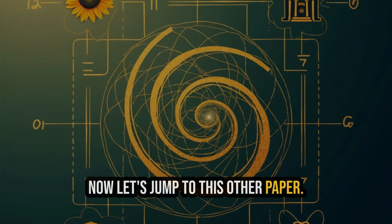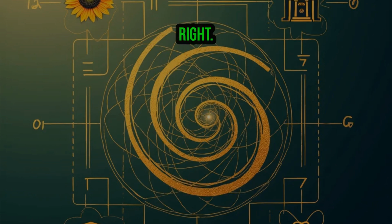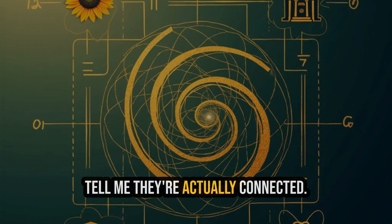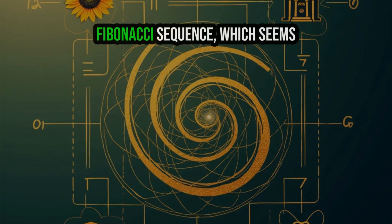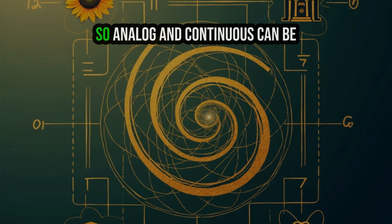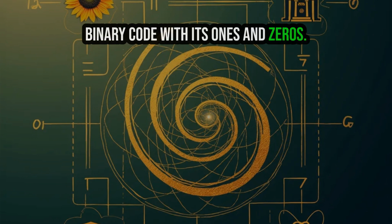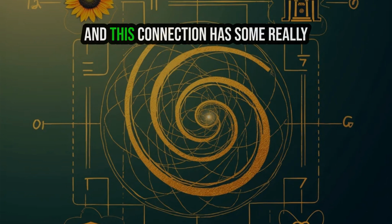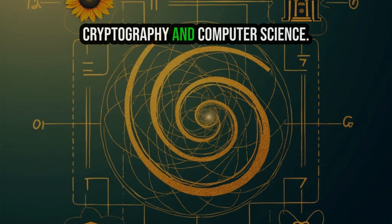Now let's jump to this other paper. Binary Sequences Meet the Fibonacci Sequence. It sounds like a clash of worlds. But I have a feeling you're going to tell me they're actually connected. You are absolutely right. This paper explores how the Fibonacci sequence, which seems so analog and continuous, can be related to the digital world of binary code with its ones and zeros. And this connection has some really important implications for fields like cryptography and computer science.